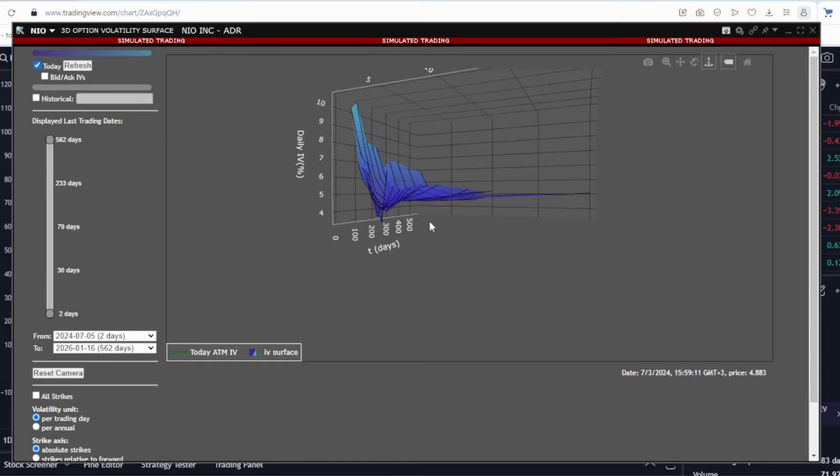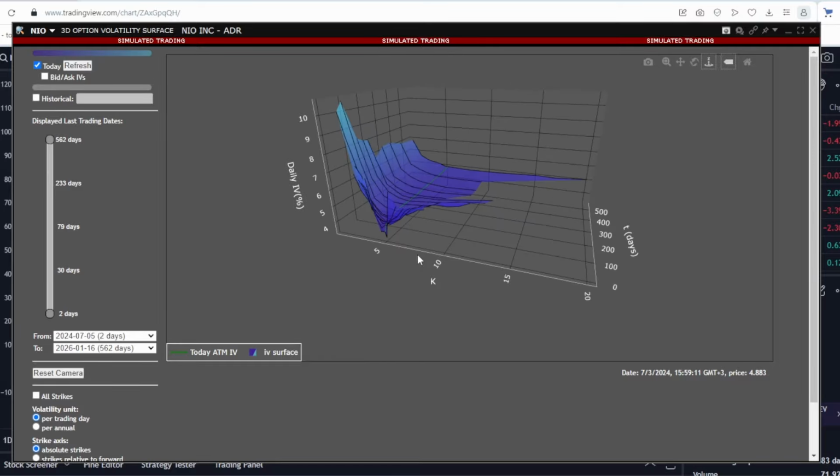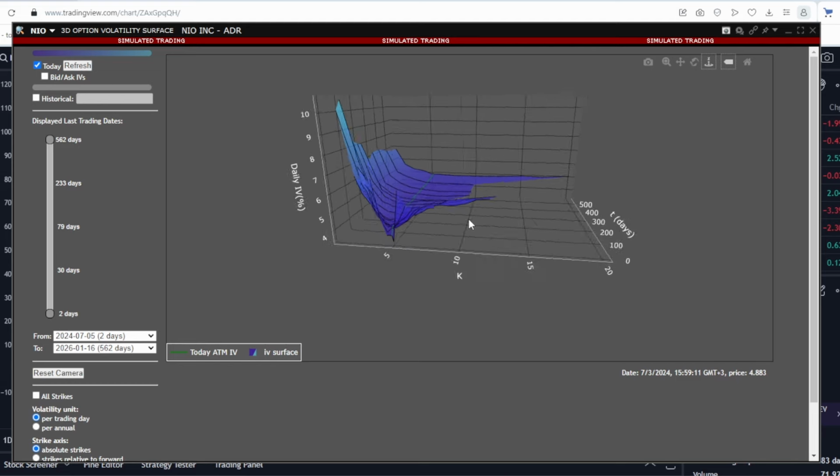Now let's look at the 3D volatility. I remind you that this concentrates all the information about volatility, options, expiration dates, and professionals often use this to build their strategies. I'm showing this to you as well so you understand what is happening on a deeper level.